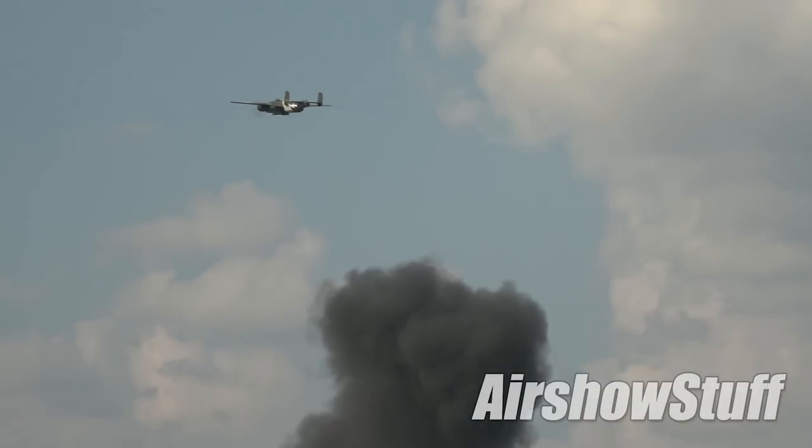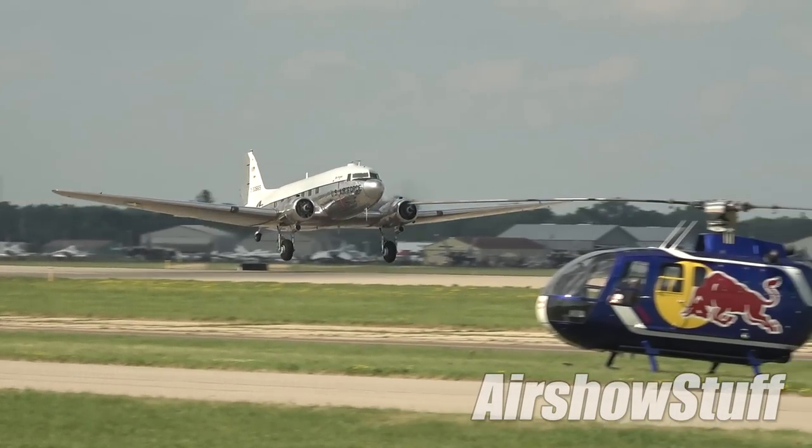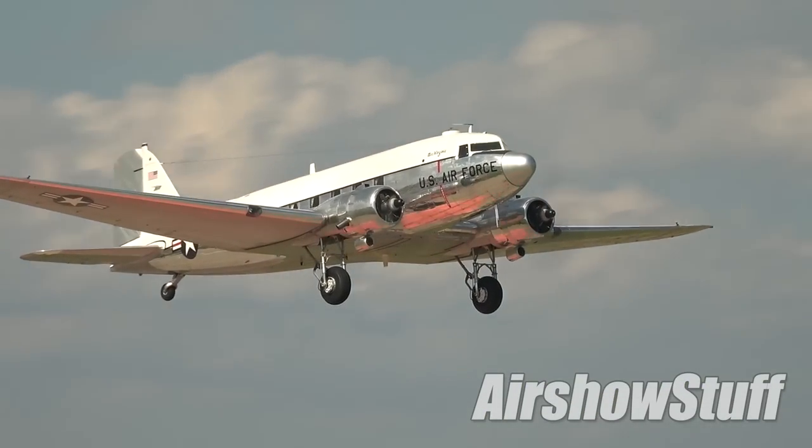The show also paid tribute to the 75th anniversary of the D-Day landings, Operation Neptune, as it was officially known, with nine Dakotas performing a flypast.